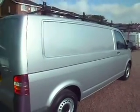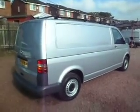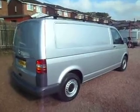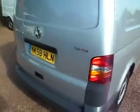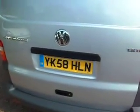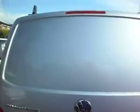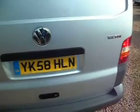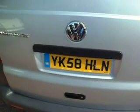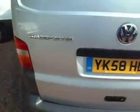2.5 turbo diesel, 2.5 TDi with a 130 horse engine, which also means that it then steps up to the 6-speed gearbox. Long wheelbase, finished in factory silver, and what I'll do over the next 5 minutes or so is just try and focus on the bodywork, keep as close as I can in, and give you a maximum possible feel for the van without actually coming and seeing it and touching it.